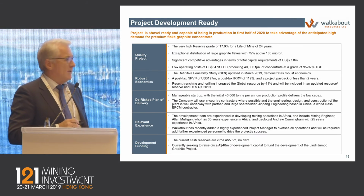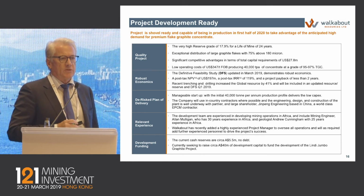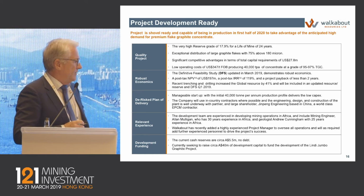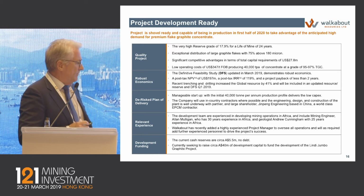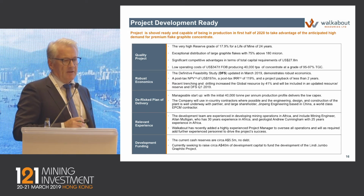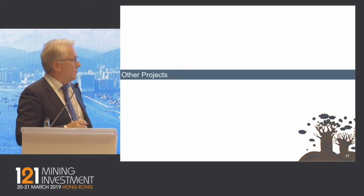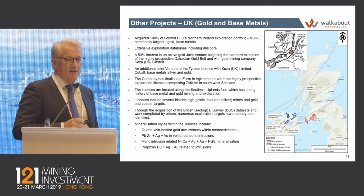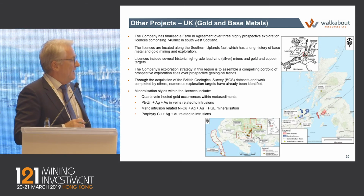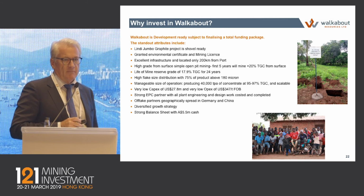So we're development ready. Quality project, very robust economics. We've de-risked the project, including our engineers in China with Jingpong. We've got all the experience in a small experienced team, and we're ready to get development funding for the project. I won't go into the other projects, but we have exploration in Northern Ireland and Scotland. We've got some very good targets there, and we have Namibia, huge amount of ground there looking for lithium. Thank you.